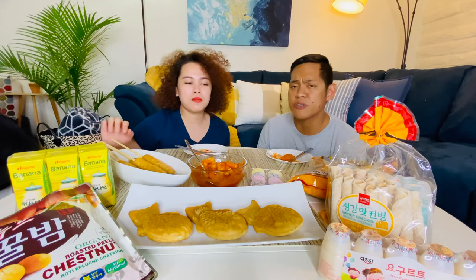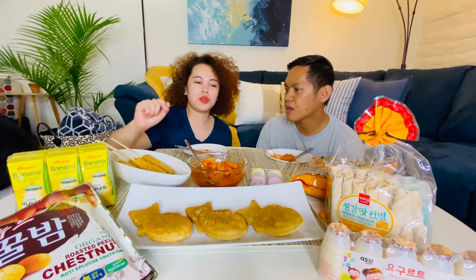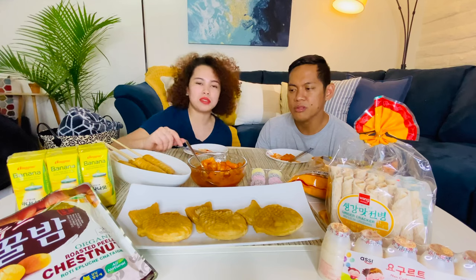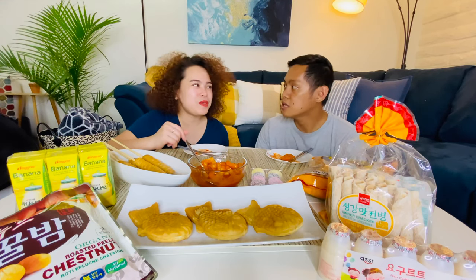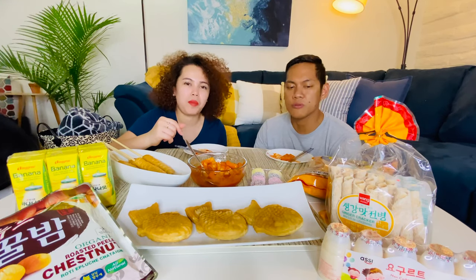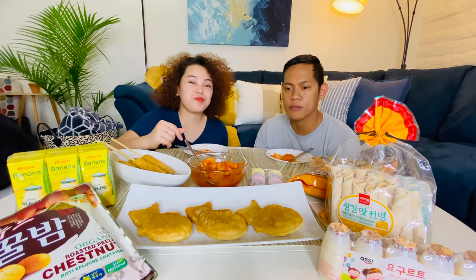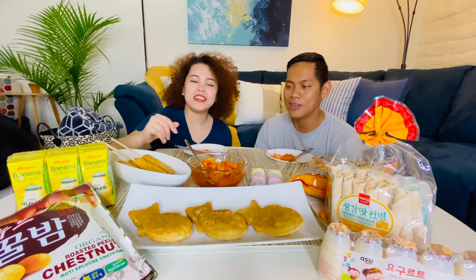So we've been in Korea, but we haven't tried eating this type. Oh, we were just in Incheon, so we haven't been to Seoul. And that was a layover. Yeah, a 4-hour layover. So we visited some temples, but we weren't able to explore South Korea, like Seoul, the city.